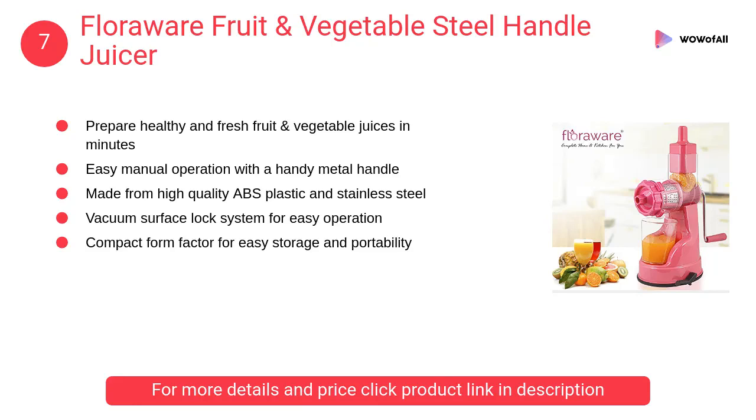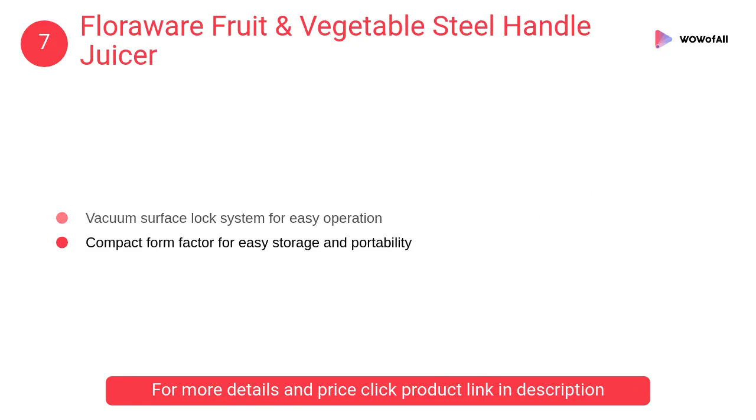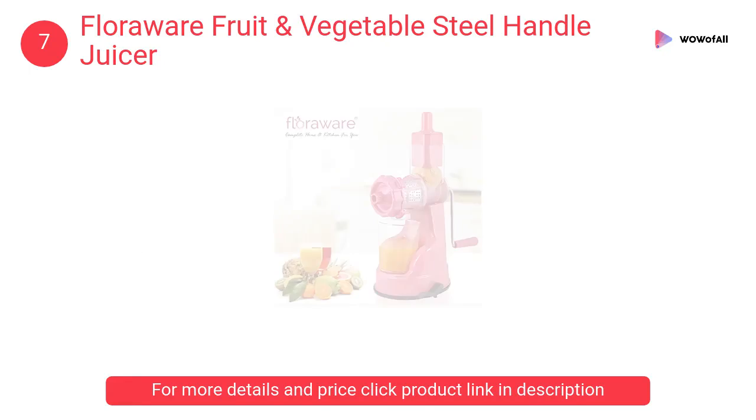At number 7, Floorware Fruit and Vegetable Steel Handle Juicer. With an extra large metal feed tube and handle and a patented anti-drip system, you can serve fresh fruit and vegetable juices straight from the juicer.